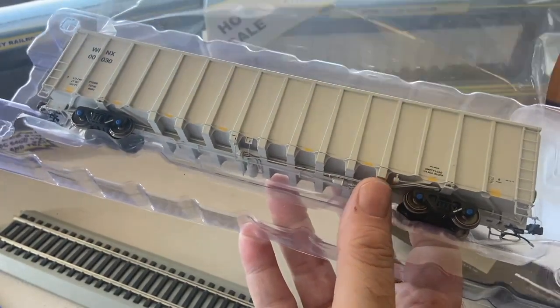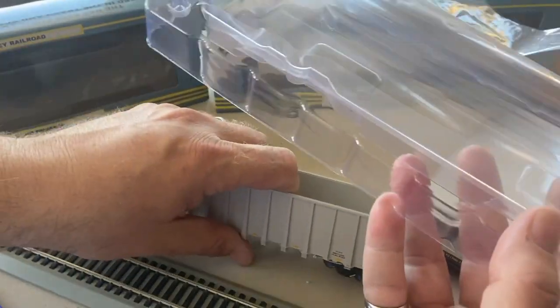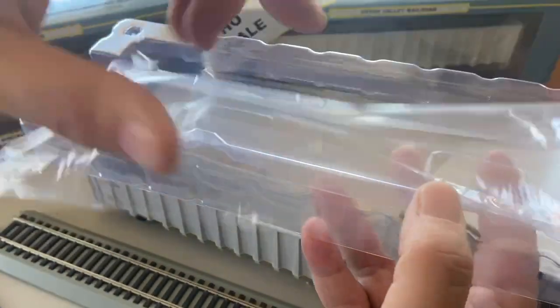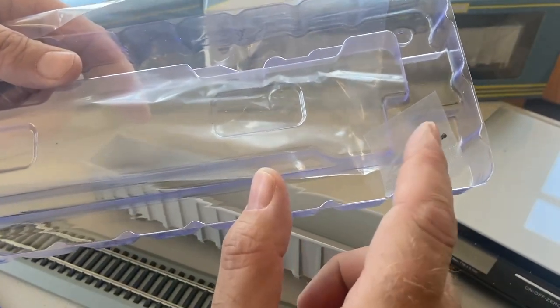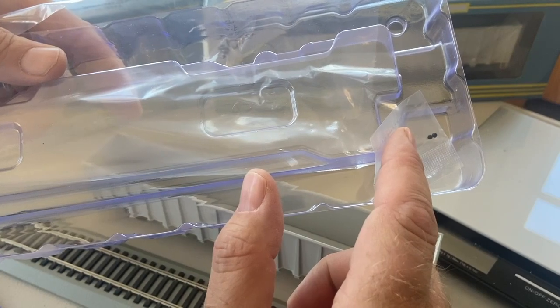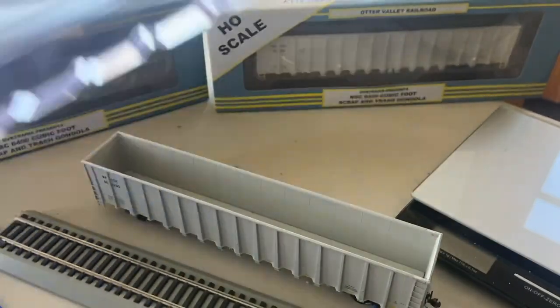That's a good sign. Always a good sign when you open up these types of shipments. No parts in the bottom of the car or the crate or in the packaging. I do notice the little parts there. I thought they were loose, but they're actually spares. These cars come with rotating bearing caps, so there's a couple of spares if you should lose them.